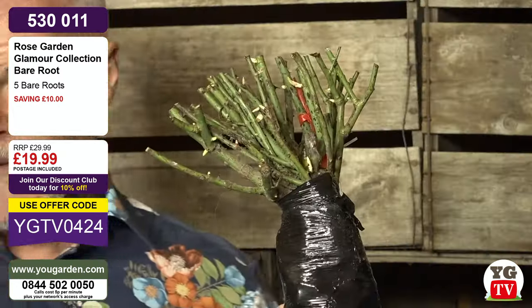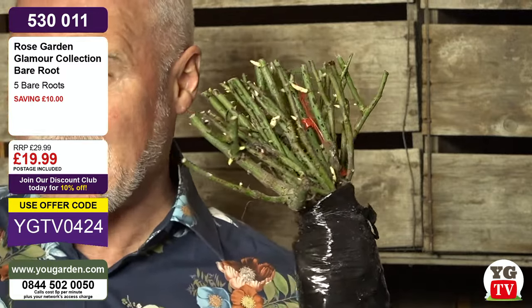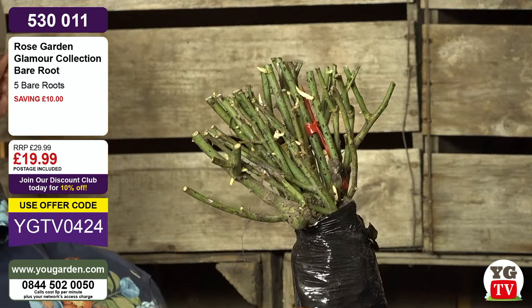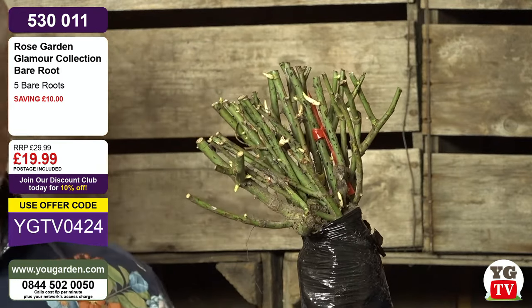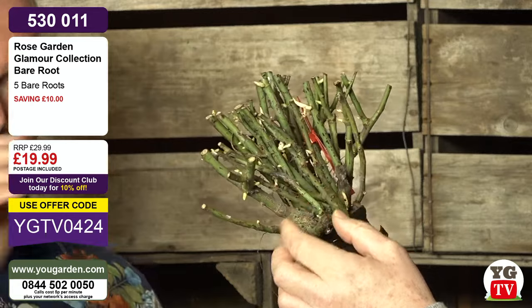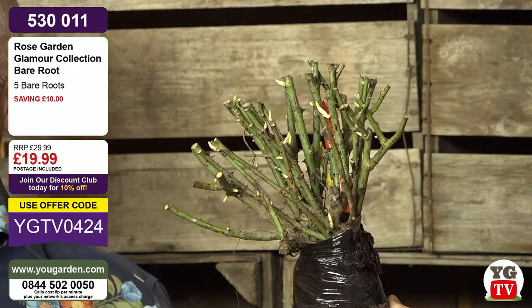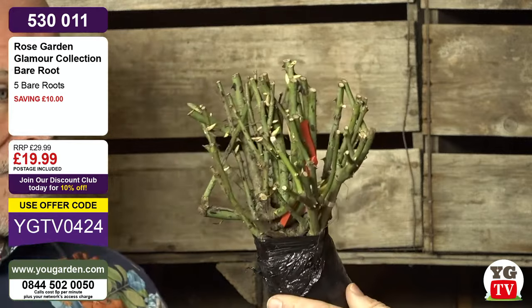We've got Peace. We've got Pascali, which is a fantastic white rose. And we've got Arthur Bell, which is actually named after a whiskey company. So they've all got their stories behind them. The Peace rose, I find the most emotive of all, because the Peace Rose was bred back in 1935.